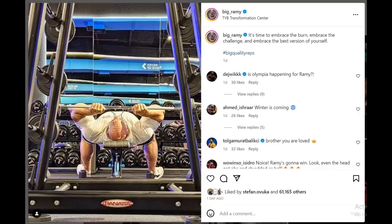still be doing it. So he posted this photo, as you can see, and he says, "It's time to embrace the burn, embrace the challenge, and embrace the best version of yourself." And he posted this at how many, 10, 11 weeks out of Mr. Olympia. So that kind of means that he's prepping for the Mr. Olympia. And I don't know if you guys remember, but when Bob Cicherillo told him that he should stop competing because he's getting worse and worse and his placements are getting worse, he basically had a response to that. He said that he doesn't want to stop, he wants to compete still.